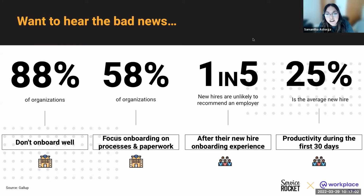1 in 5 new hires are unlikely to recommend an employer after a poor onboarding experience. Again, this is related to point number 1, and first impressions are everything. I'm not saying that we can't turn that around over time, but onboarding is our main door to the company, to our culture, to the way we do things. So this is really important. You can see 1 in 5 new hires is quite a high number.